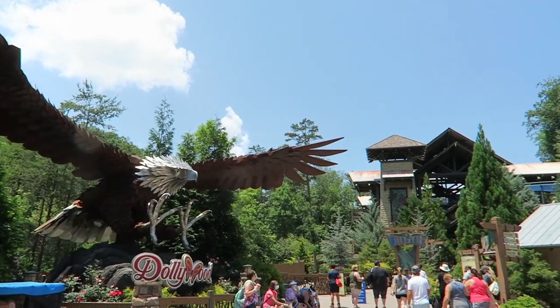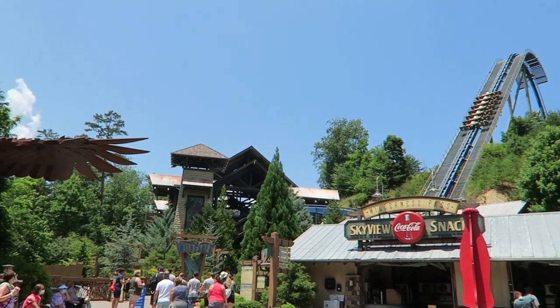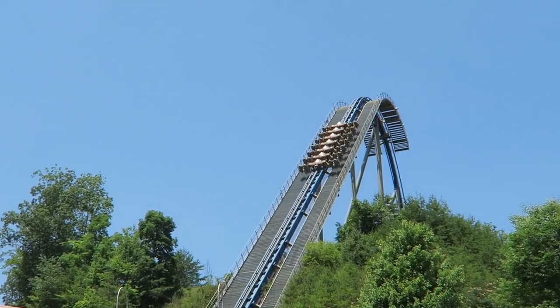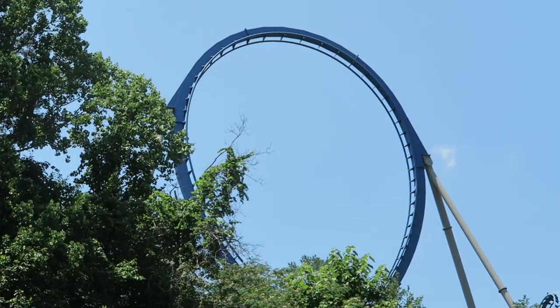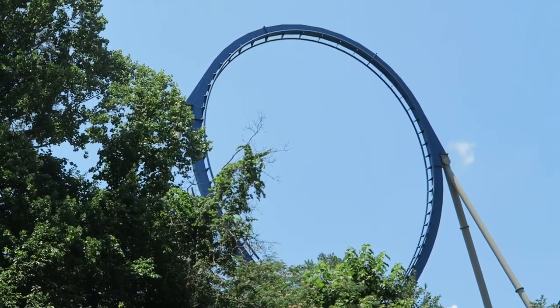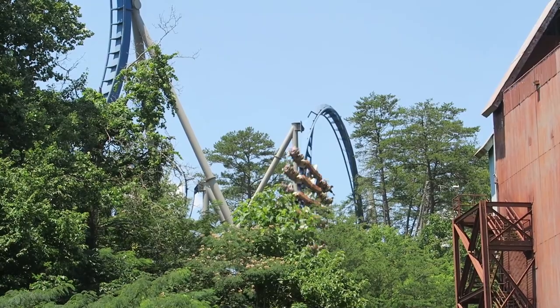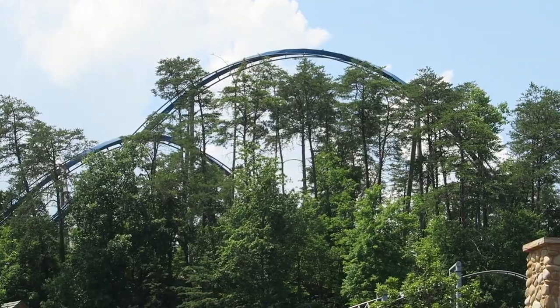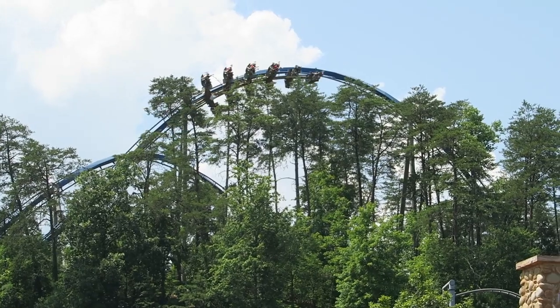Number 6 is Wild Eagle at Dollywood. The first wing coaster to open in the United States has a fantastic location atop a hill. Wild Eagle is definitely one of the most imposing looking coasters out there. But despite it being a wing coaster, Wild Eagle's layout feels more like a standard B&M floorless or sit-down coaster. Gone are the wing over drop, slow barrel roll, and near misses that define a wing coaster.